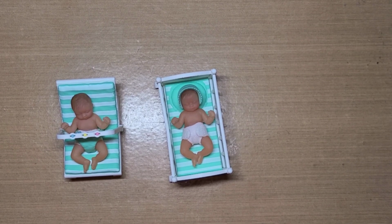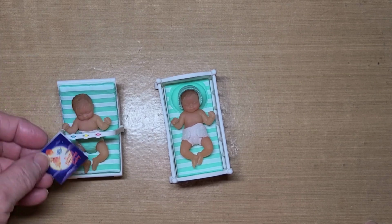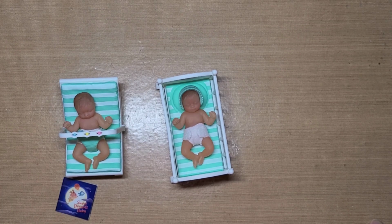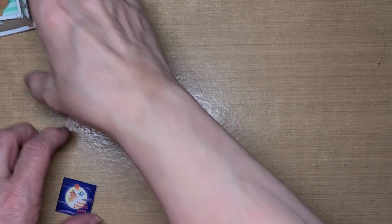So that's that. It didn't come with anything except for its bonnet. This one came with a Sweet Dreams baby book. So I'm going to, well, it's only 12 minutes. I think we can do the rest of them. Let's see here. Let's see what we have.